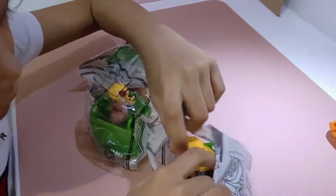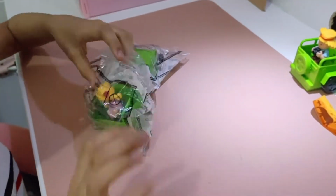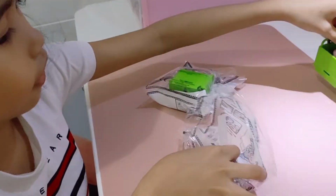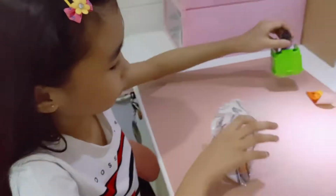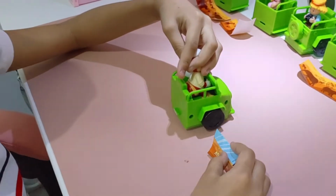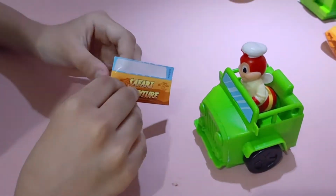Poke. Let's open it. Okay, there we go. And then he doesn't have a sticker. Okay, there it is. And then Kiddie and her sticker, and then Twirly and her sticker. So let's put on their stickers, guys. Let's get this one. There. Okay, and then this Safari Adventure sticker.